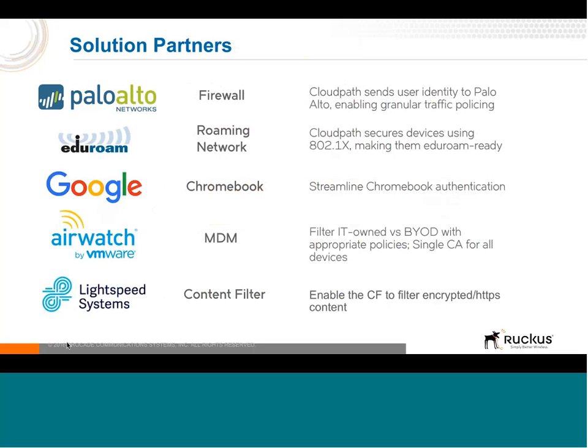A few of the examples that I would like to give are, of course, not limited to these few names, but I chose these few names to give a context of what I'm really talking about.